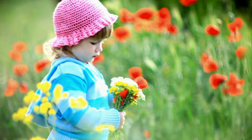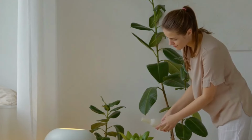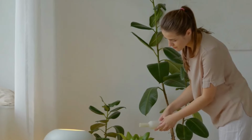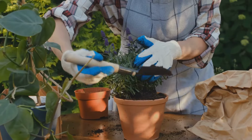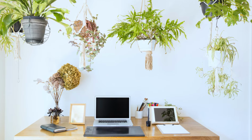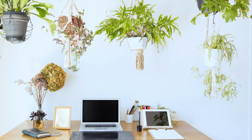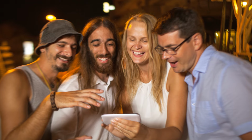Remember, your houseplants are living beings that require your love and care to thrive. So keep an eye out for these common issues and you'll be well on your way to creating your own indoor oasis. All right, green thumbs. We've covered a lot today, from selecting the right houseplants to arranging them in your space and even how to keep them thriving. But our journey in the world of indoor plants is far from over.